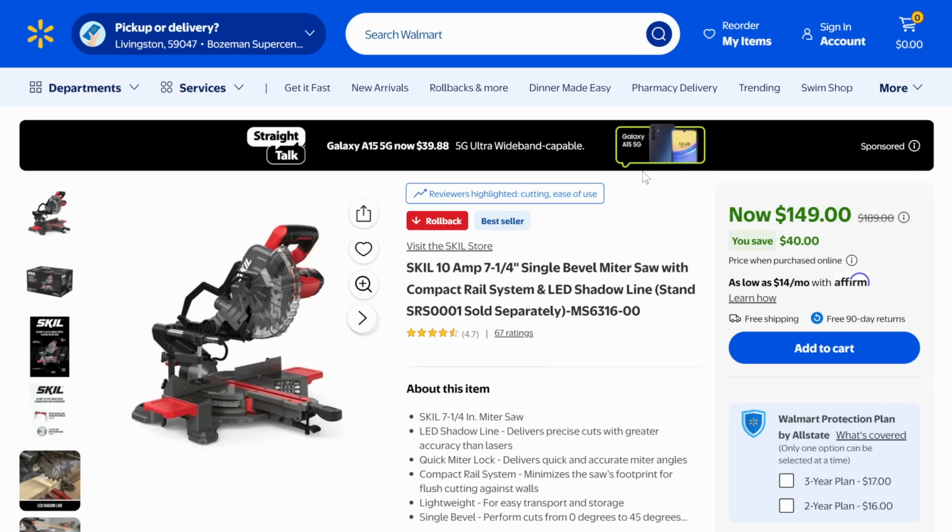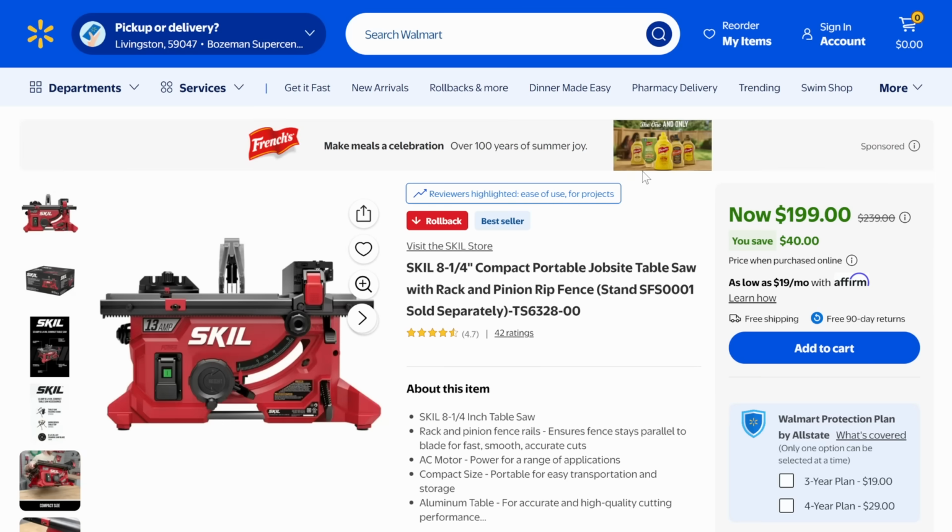We've got the Skil 10 amp, 7 1/4 inch single bevel sliding miter saw with the LED drop shadow on it. Now this is coming in at $149. Again, I'm going to have more options, so don't pull the trigger on these. You need to watch the whole video, see what else is out there. How about this, the Skil 8 1/4 inch compact job site table saw, rack and pinion fence, the whole 9 yards, $199. That is a ridiculous price, $199 for this one.